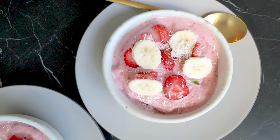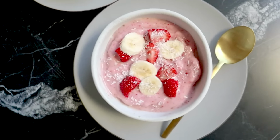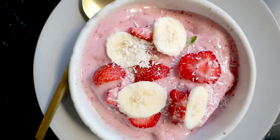It is done. This contains 1 banana and I think half a cup or 1 cup of fresh strawberries. It's absolutely delicious without any refined sugar, and you still have a feeling you're eating ice cream. So what do you want more?